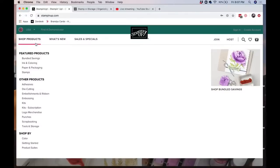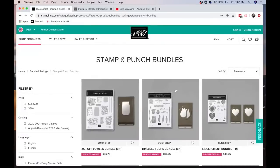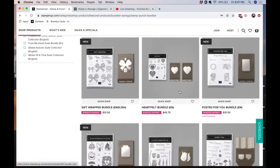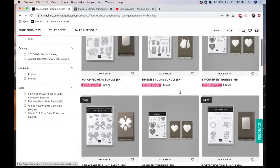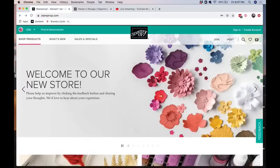When it drops down here, if you go over Shop Products, see where it says Bundle Savings? If you just hover over that, it opens up another drop down over here, right? And over here, you can click Stampin' Die Bundles or Stampin' Punch Bundles. So let's click Stampin' Punch Bundles. This is really cool because now all of your Stampin' Punch bundles can be seen. I really like this feature, honestly, but it does take a wee bit of getting used to, okay?